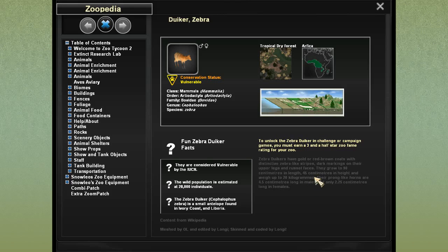Well, that's all interesting and fascinating, but it doesn't tell me very much about the biology of them, where they live, things like that. We're gonna have to learn more, intern. I will make it my job, because it is my job, to learn more about the Zebra Duiker and let you know about it. Populates Africa.